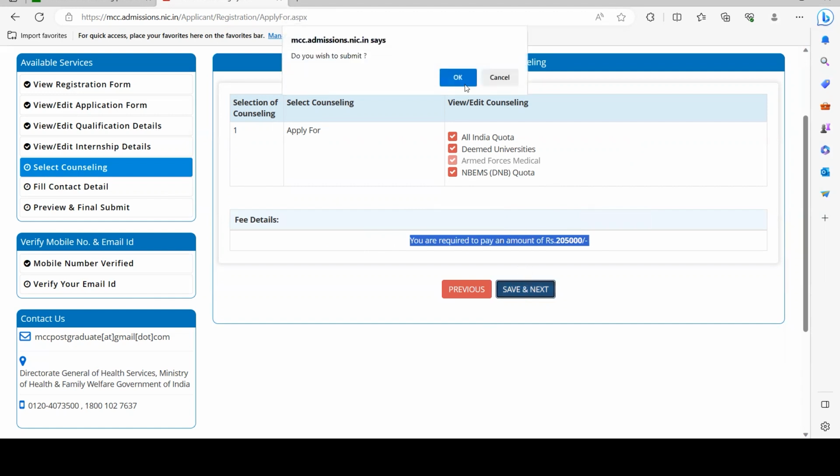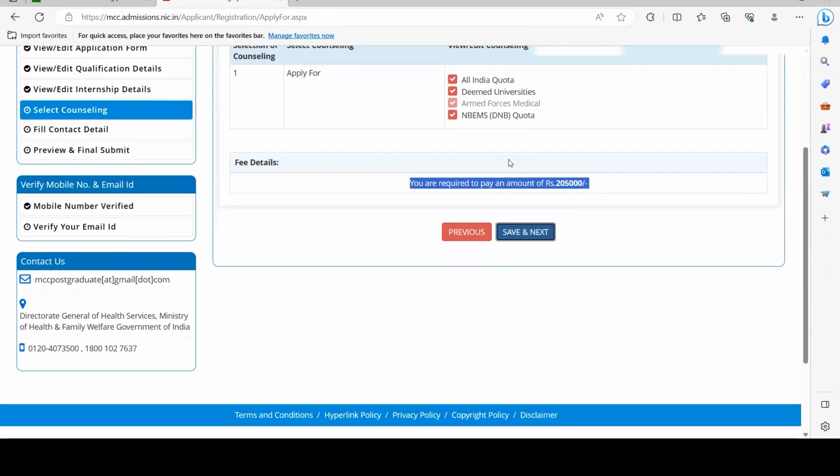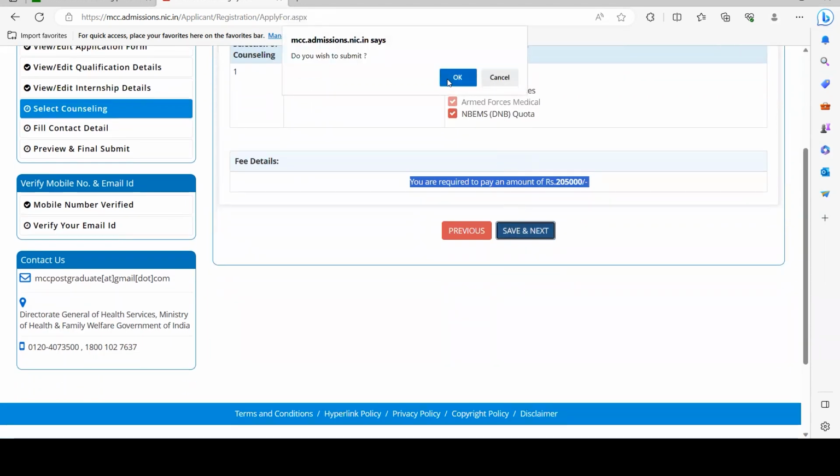The final one will be contact details. By doing this, you will submit. Be very sure before submitting. Okay. So if you're going to submit, be very sure about submitting. Save and next, and click on OK over here.